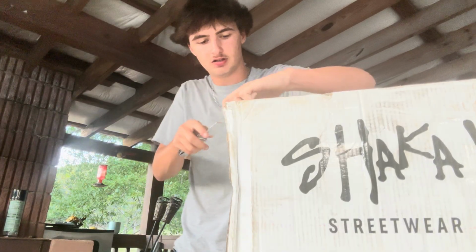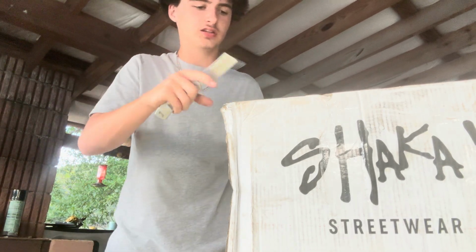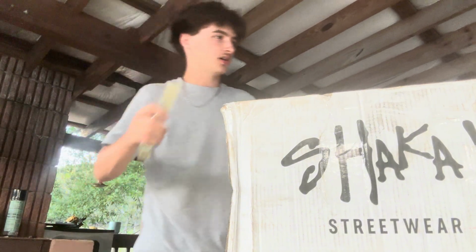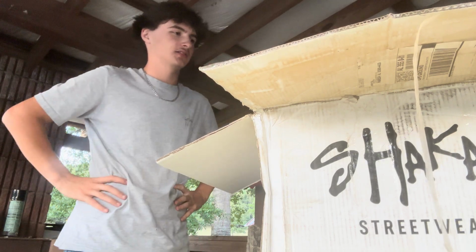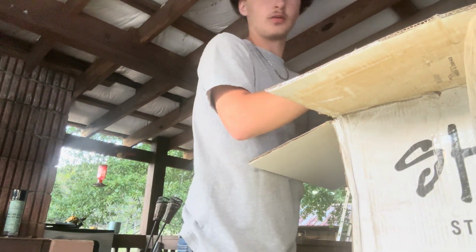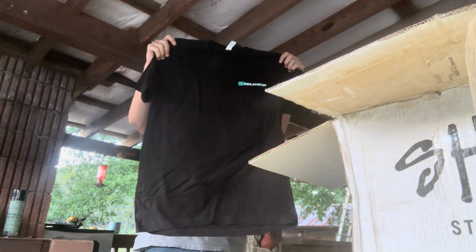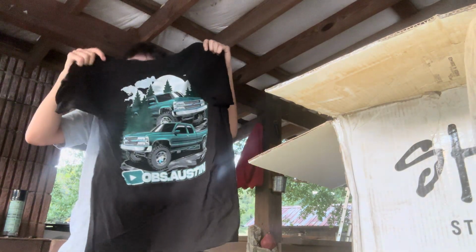All right, I got you guys set up. The package doesn't look like it's in the best condition, and it's really dusty. I don't know if you guys can tell. I'm hoping that all of the merchandise is in good shape. All right, you guys ready? I'll move this out of the way. All right, we got a medium. What do you think? Looks good, man.